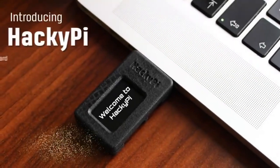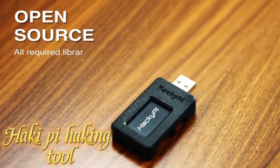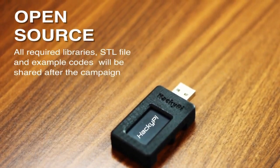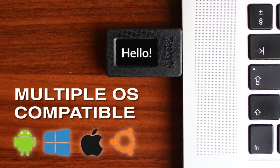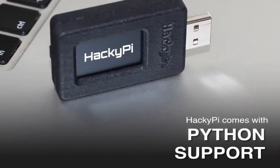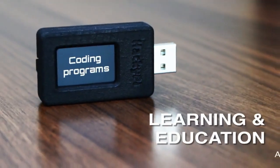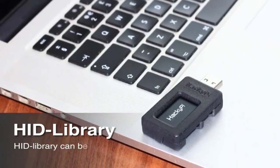The Hacky Pi is a cool gadget for anyone into tech, especially those interested in ethical hacking. It looks like a small, chunky flash drive and works easily on any operating system without needing extra drivers. Even better, it supports multiple programming languages and comes loaded with different programs to play around with, like freezing a system or automatically turning software and devices on or off.